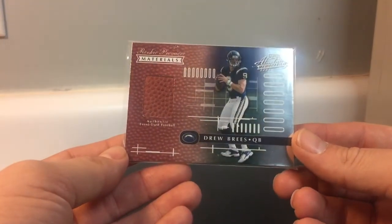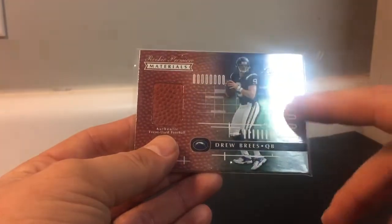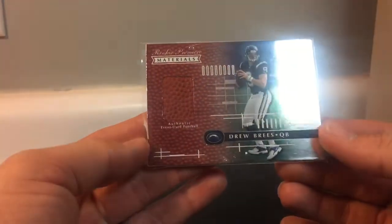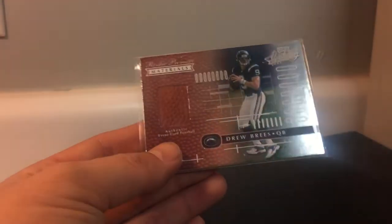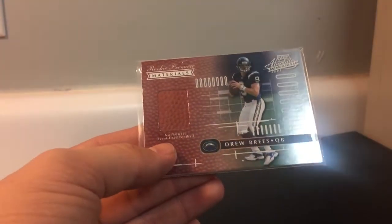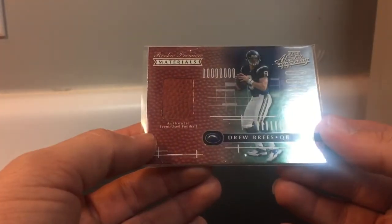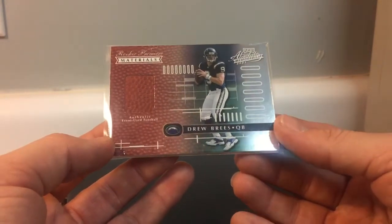Here's a Playoff Absolute Memorabilia, the Rookie Premiere Materials. As you can see with the shine, everything is printed on this silver, so pretty much by default that makes this an incredibly condition sensitive card. This, along with the Leaf Certified Materials, it's just crazy to find one or to get a high grade one if you were to send it in to have it graded. But it's out of 850. I felt that this was in pretty good shape, relatively speaking.